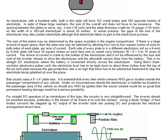Each side of every plate is in a different electrolysis cell, so a 6-inch by 6-inch cell will have 36 square inches on each face, and so in theory could carry between 36 divided by 4, which is 9, to 18 amps of current. The choice of current is made by the builder of the electrolyzer, and it will be influenced by the size and cost of the inverter chosen to drive the electrolyzer, and the allowable current draw from the battery. This is for straight DC electrolysis, where the battery is connected directly across the electrolyzer.